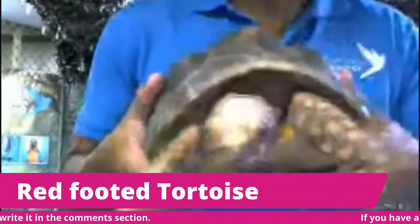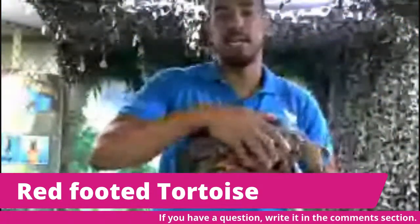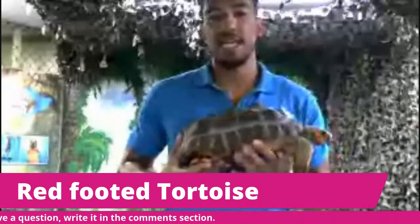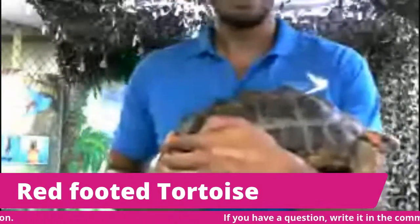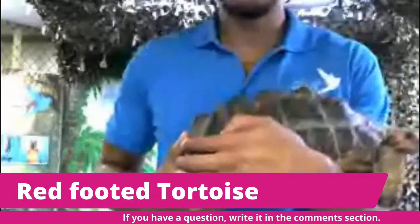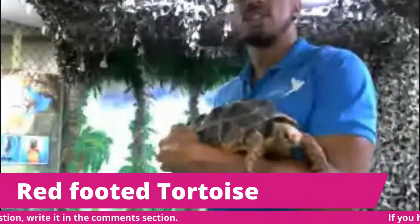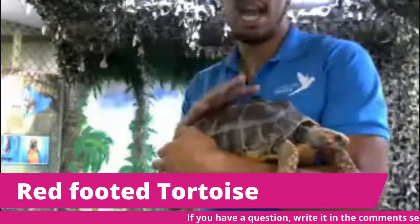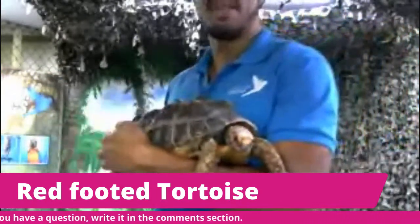Now her shell is her armor. So it is quite strong, and her spine is fused to her shell. And so there's only two animals in South America that can eat her other than humans, and that is a jaguar. So jaguars have the strongest crushing power of any cat in the world, and can actually crack open a tortoise's shell in their mouth, along with an eagle.